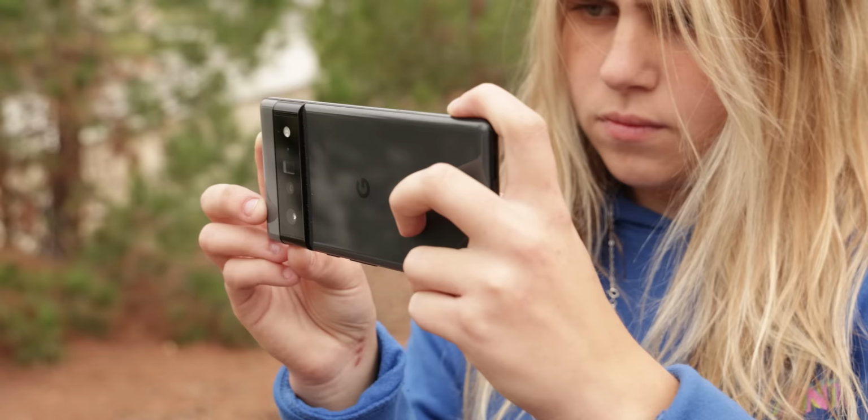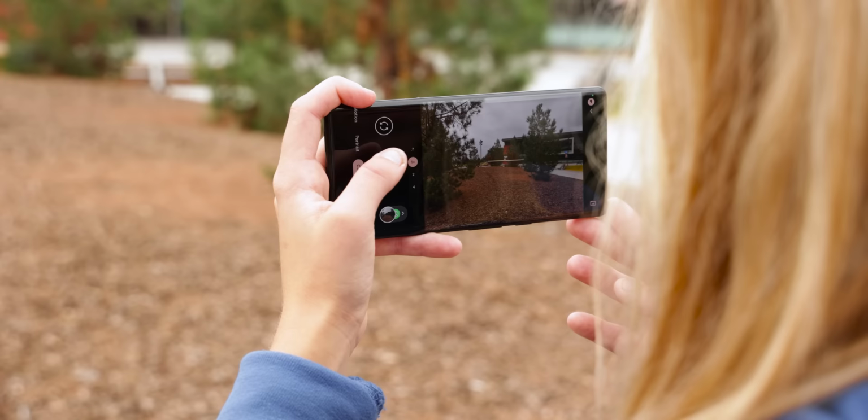This time around, the 6 Pro comes packed with a triple rear camera system that includes a new telephoto lens and larger sensors for both the main and ultra wide to bring in a ton more light to improve nighttime photography. Plus, the front camera is now ultra wide and can shoot 4K video.